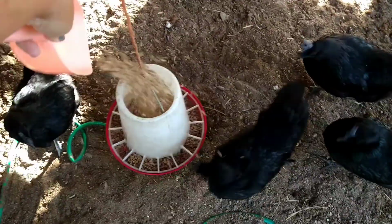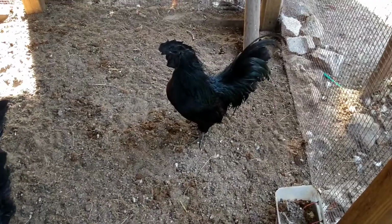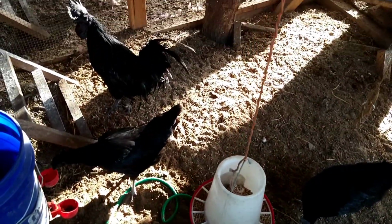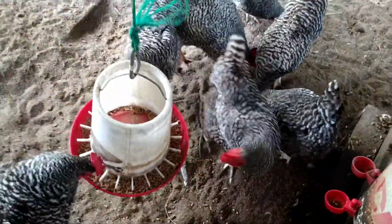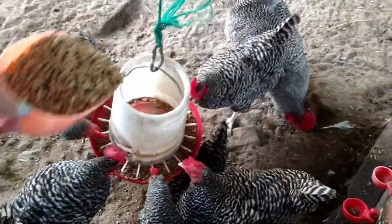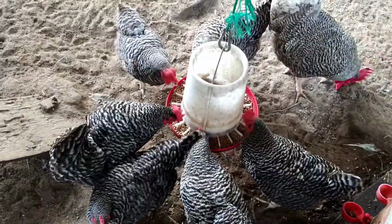These are the Ayam Cemani, the all-black chicken from Indonesia. And yes, everything is black. Comb, beak, wattles, organs, all of it. Even the meat. Here are the barred rocks. This was our first flock, and pretty much the reason this all started. They're great egg layers and pretty friendly too.